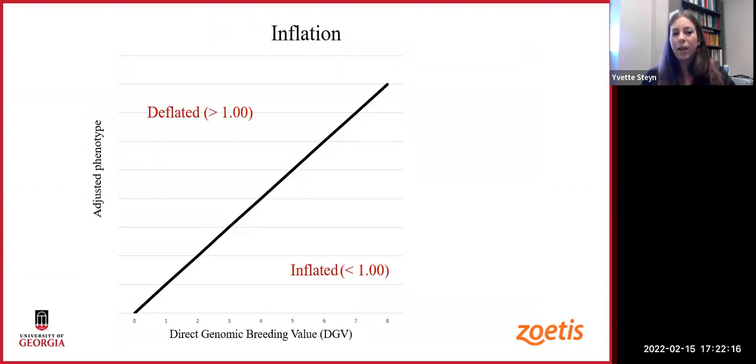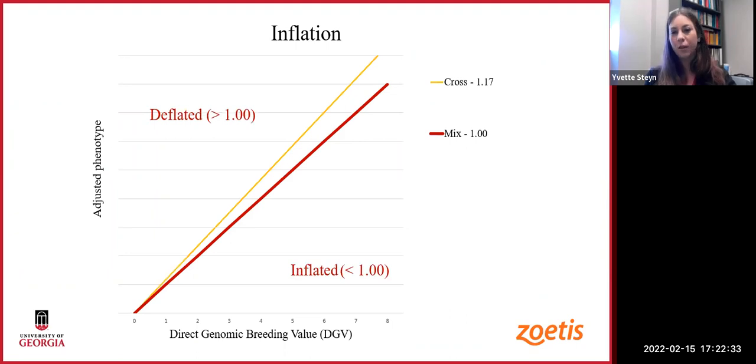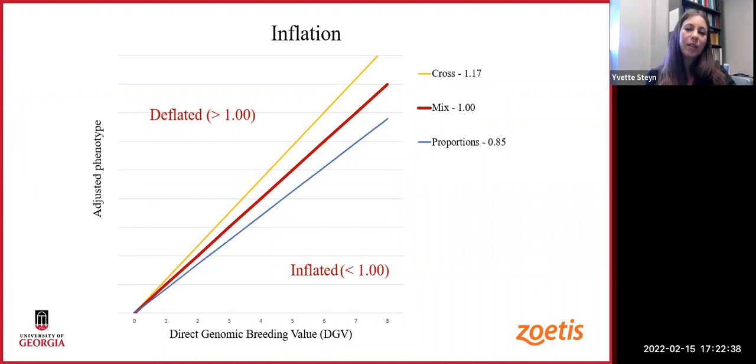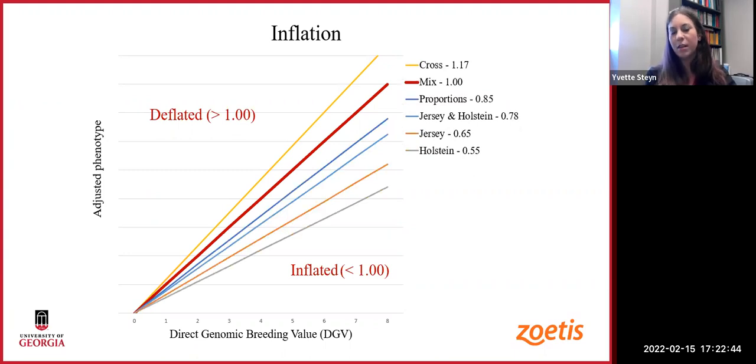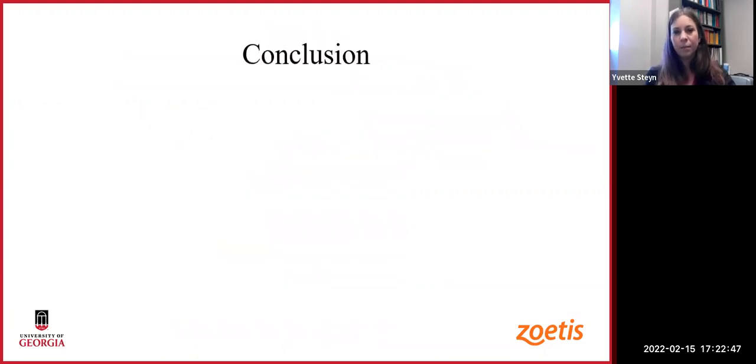This is looking at the inflation. So this makes the assumption that everyone's intercept was at 0. And this will give us an indication of inflation or deflation. The mixed scenario is perfect. There's no inflation, no deflation. It has a coefficient of 1. When I used the crossbred animals, it was a little bit deflated and a little bit inflated when I used breed proportions, but it was inflated much more as I used other scenarios, with the Holstein being the most inflated.